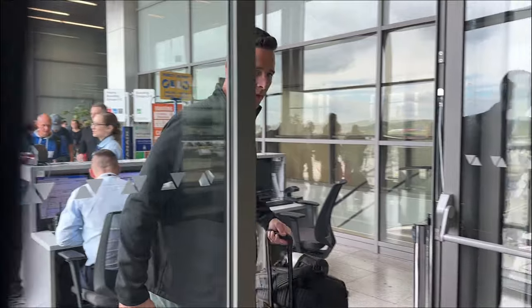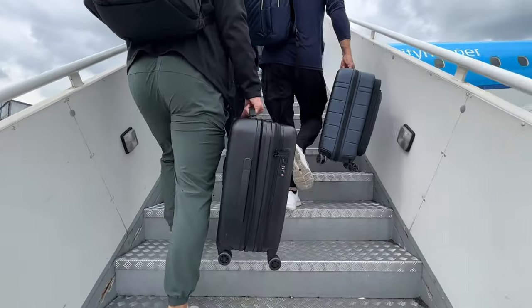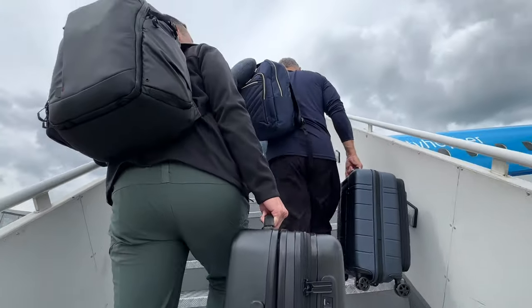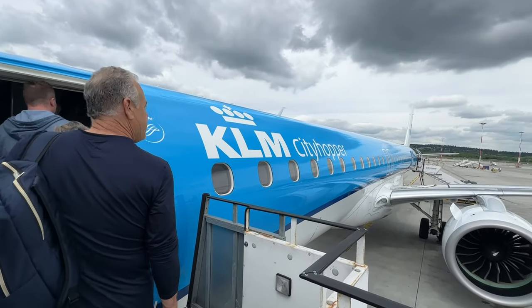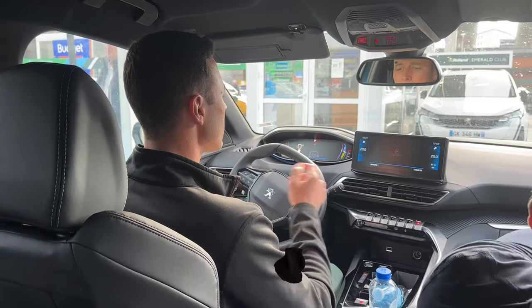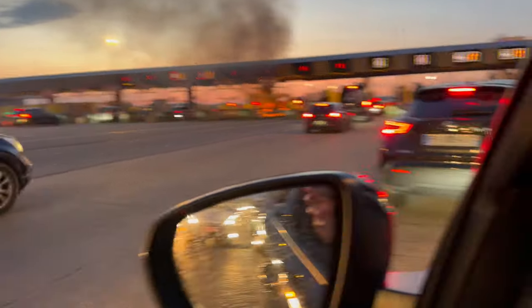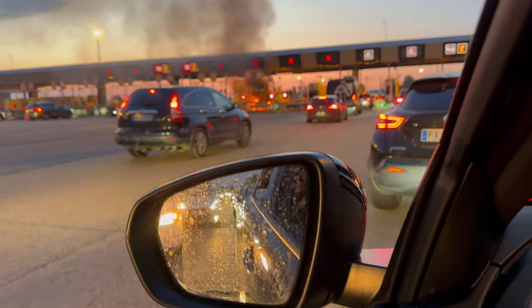Our day began at Krakow Airport. Tay and I boarded a KLM Cityhopper flight to Paris with a quick stop in Amsterdam. After we land in Paris, we're gonna pick up our rental car and hit the road, ready to begin our Normandy adventure. We have made it to Paris, rented a Peugeot 2005. And we are on fire, folks.